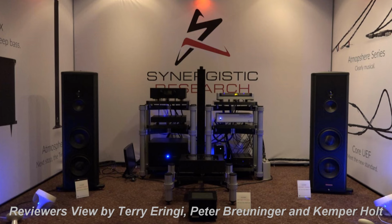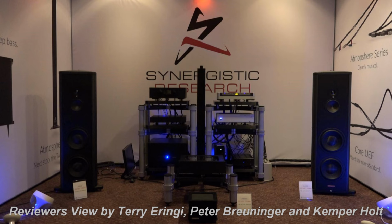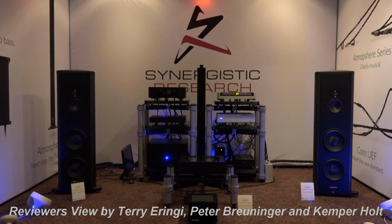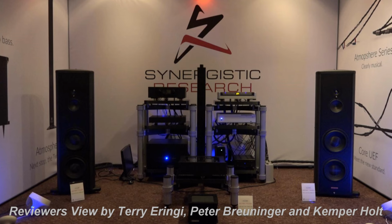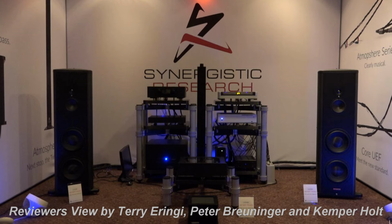So I heard another demo from Synergistic today. I heard the PowerCell 12 demo. So he turned it on, he turned it off. He turned it on, he turned it off. And the sound of the room was, you could hear the difference in the bass. Kemper, you were sitting next to me. Clearly the bass just dropped down another octave when the PowerCell was in the system. So another room at these audio shows that's worth checking out. You could hear the collapse when you turned it off.